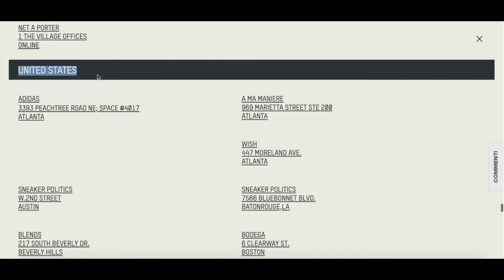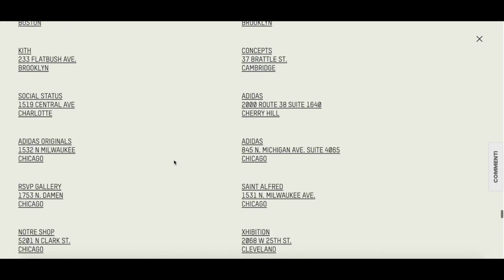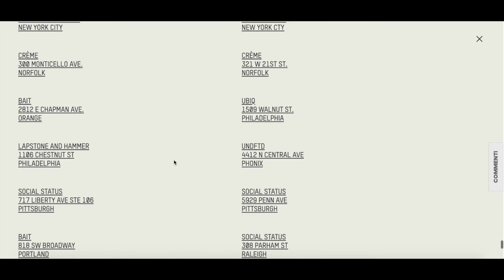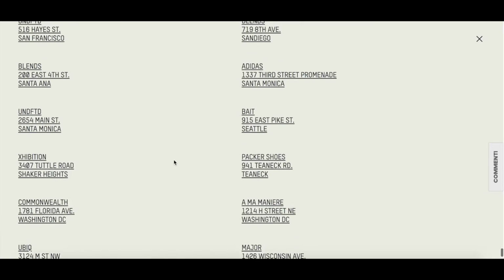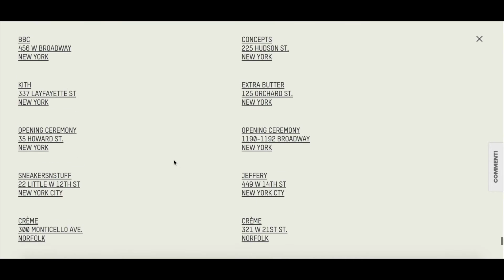So if we take a look at the United States, it gives us all the Adidas stores and boutique retailers that are dropping this sneaker. And as we can see, this is a very familiar list. This looks a lot like the list of stores for previous 700s and 700 V2s.